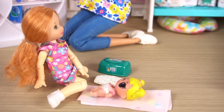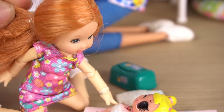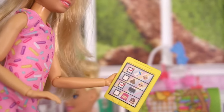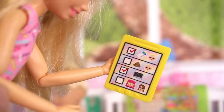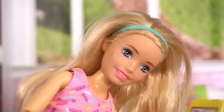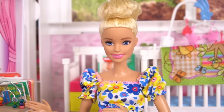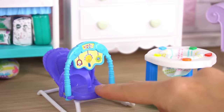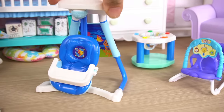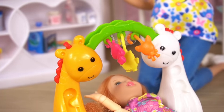I'm gonna change my baby Goldie Dolly's diaper. Just like we're gonna change baby Chelsea. Don't cry, Goldie. I found this really cool app that helps you track when you feed Chelsea, change her diaper, and her bedtime. Oh, that sounds interesting, and it looks like it will come in handy. Here is the bouncer, the baby tub, and the baby swing. Don't forget the jungle gym. I used to love it as a baby.